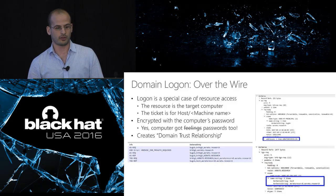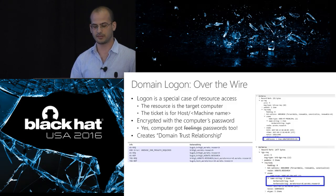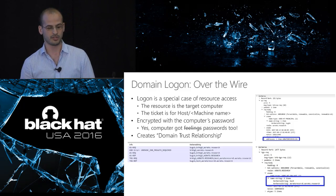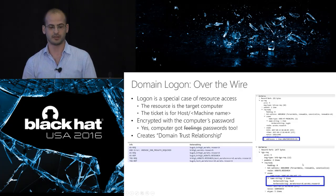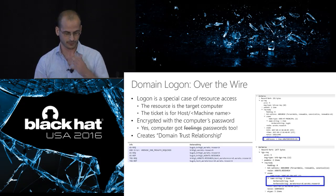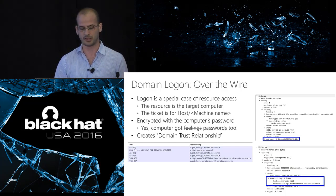All right, so domain logon is a special case of a resource access. In our case, the resource is the target computer, and the service name is host/the machine name. As you can see on the right, there is an AS request from our auto server, and the service that it wants is host and our auto server. So it's the same name. Since we said that every service has its own ticket, this means that the computer itself has a password as well. This is called the machine key, or the computer account key, or computer password. They're all the same.